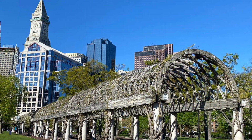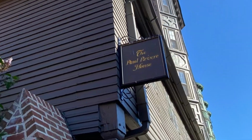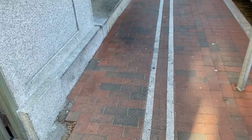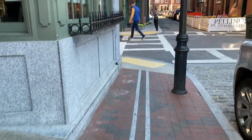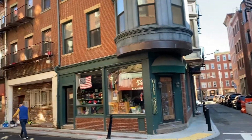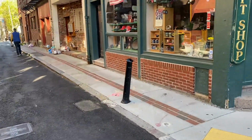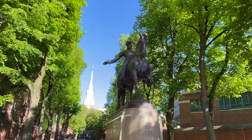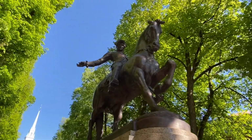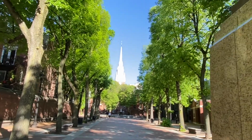After hanging out in the harbor a little bit, I decided to head towards the Freedom Trail and by the famous Paul Revere's house. Most of the famous sites in Boston can be found by following the Freedom Trail, which is a red line that runs from all the way downtown out to Bunker Hill Memorial. One by land, two by sea.